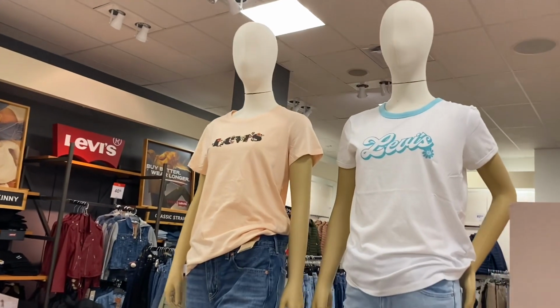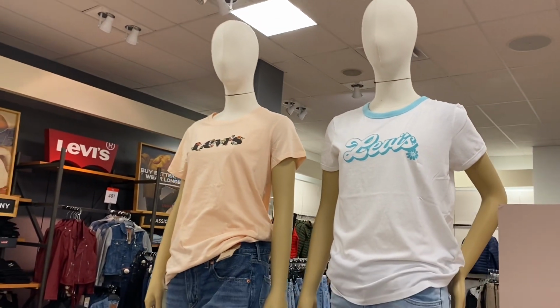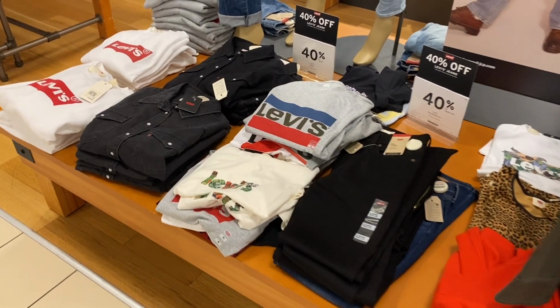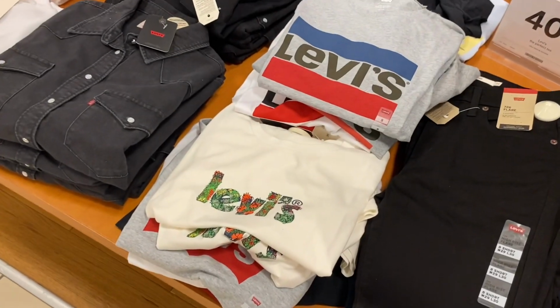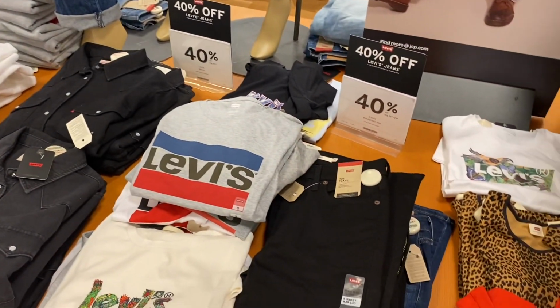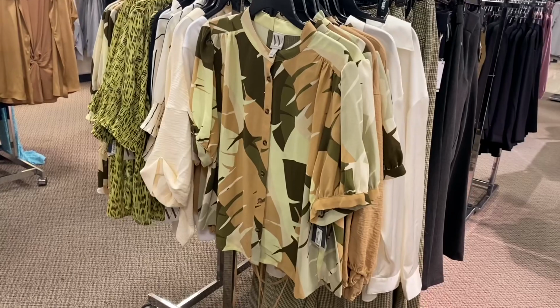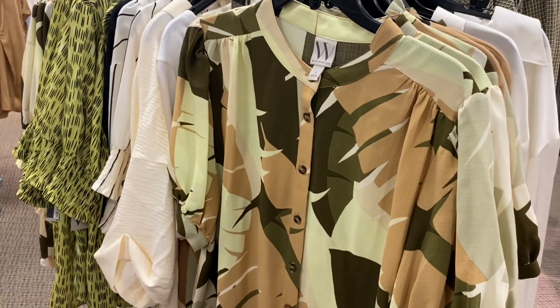That blue one, especially the one on the left has flowers around it, but the blue one is so cute. I like that. Okay, you can also get these styles too. So here's another one with the flowers on it. They got the original logo. I kind of like that sweatshirt, and they have the original. Oh, they have leopard print too. No way. Worthington is another one of my favorites. This one's so cute.